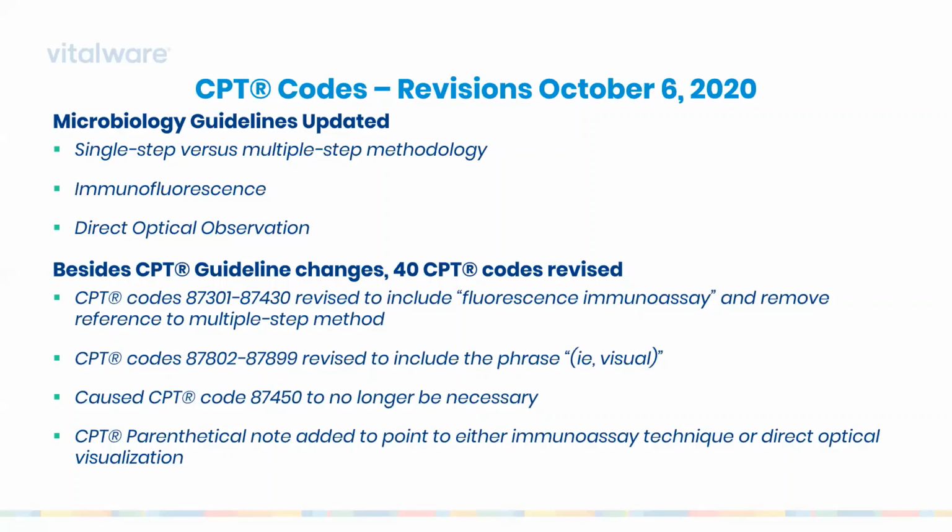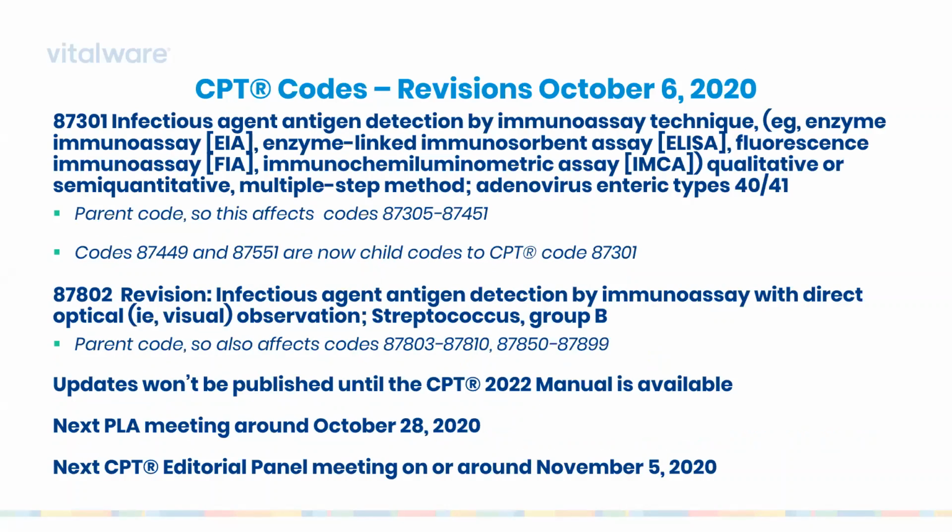And then they've updated the CPT parenthetical note under 87450 to add, you can either take a look at your immunoassay technique or your direct optical visualization technique. All right. And so the 87301 is a parent code, and so they have updated the description. This is the old description, but what they did, let me see if I can get the annotate here, is that they did go ahead and remove this and change the verbiage to be immunofluorescence in here.